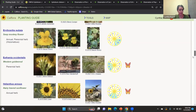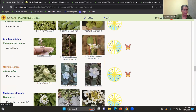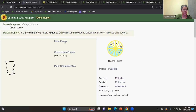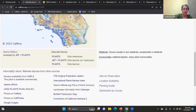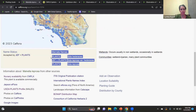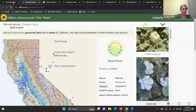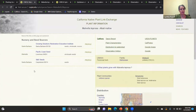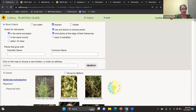Scroll down, looking through these photos again. It's alkaline. All right, so we can look at the taxon page. Bloom wheel again, photos, alternate names, 1, 2, 3 alternate names, a lot of links, different resources, and let's see where you could buy this one. Wow, only 3. Yeah, I'm kind of surprised about that. I wonder if our data for the southern part of the state isn't as good. Oh, here's Santa Barbara. Okay, so that's the big picture, how the planting guide works. And let's look at the criteria again.